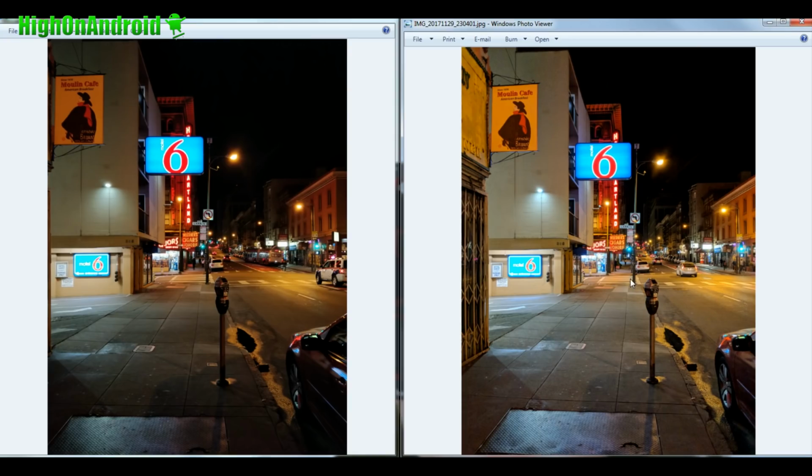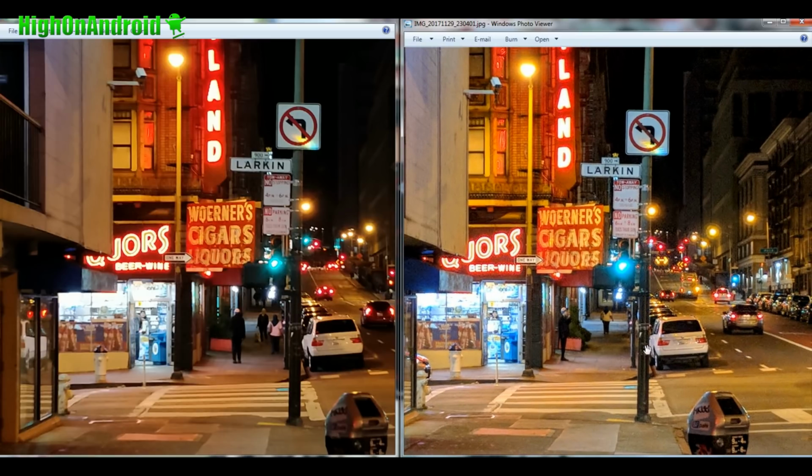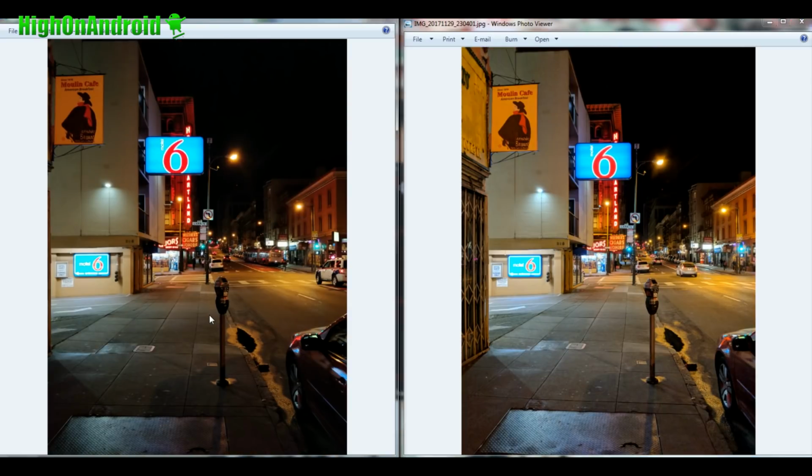And then here's another photo where the 5T did better than the Pixel 2 in my opinion. You can see a lot cleaner photo out of the 5T. Of course, it's cleaning up its noise, whereas with the Pixel 2, you get more details at the cost of more noise. But if you zoom out, I would actually have to give this win for more realistic lights, whereas the Pixel 2 sort of makes everything brighter than it really is.